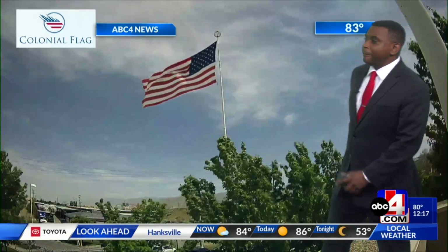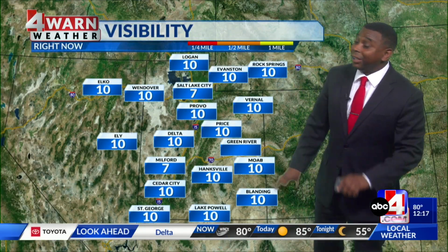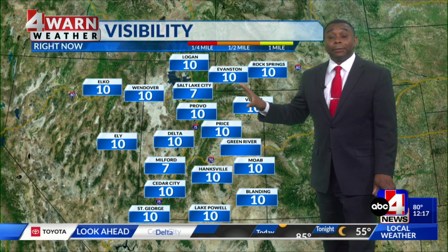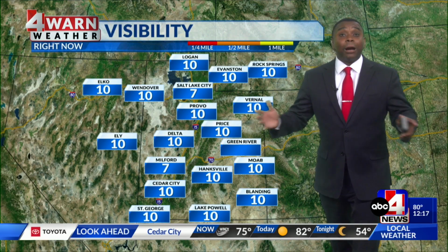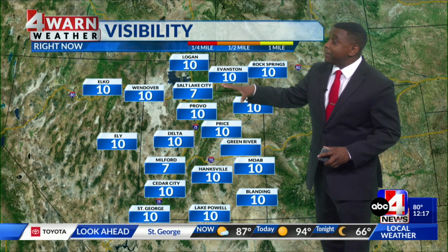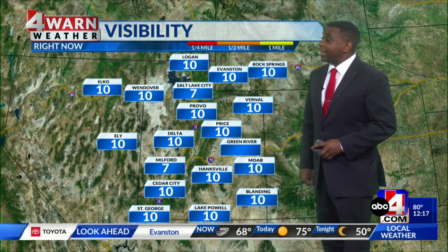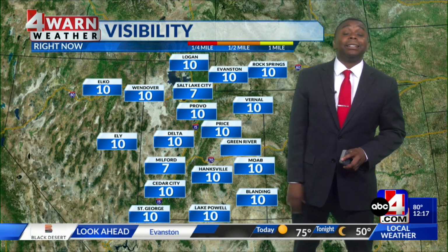So that's another issue we're dealing with thanks to the winds. Look at that temperature, though, very mild. 83 degrees outside the studios. More on that in just a moment. But let me show you the visibility. Yeah, the visibility map. No, we're not tracking fog or low clouds or rainfall out there. We're tracking blowing dust. And you can see the visibility down from 10 miles down to 7 here in Salt Lake City. Same story as you get towards Milford. So some areas of western Utah dealing with some of that blowing dust with these gusty winds.